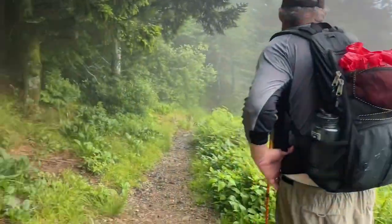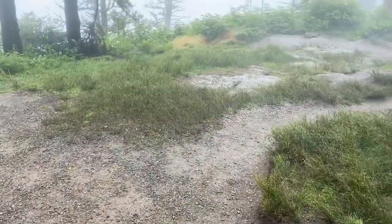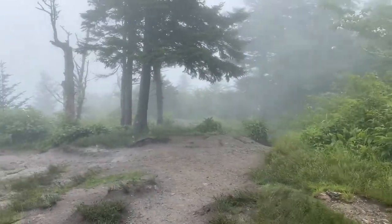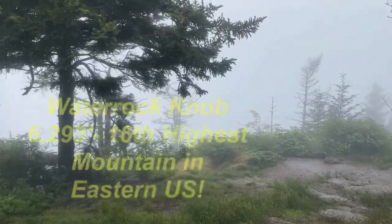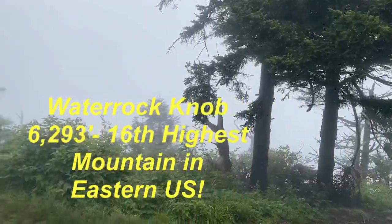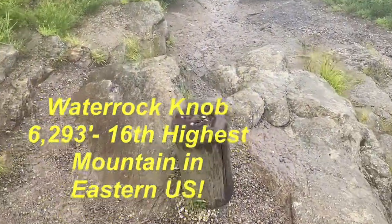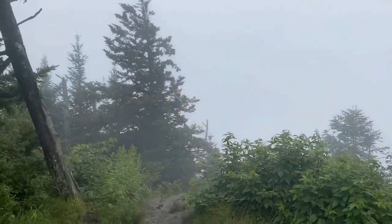Hey, everybody. I am at the top of Waterrock Knob. I am on Waterrock Knob. You have no view. I don't know if that's a little marker. Probably not. I don't see a marker. Anyway.